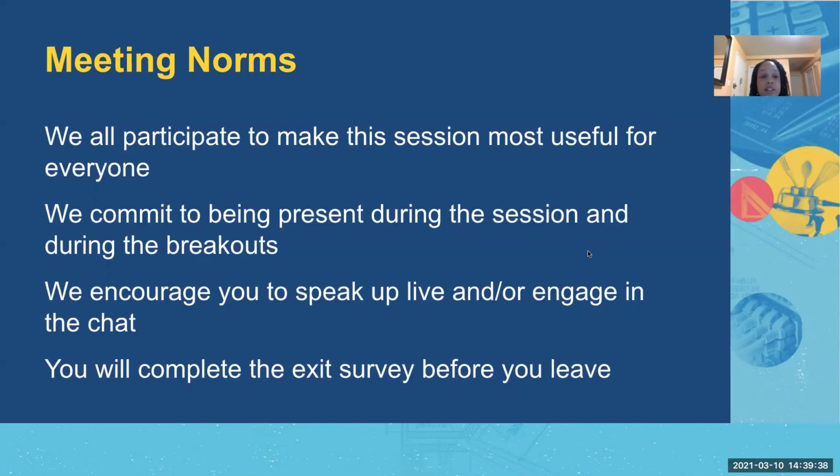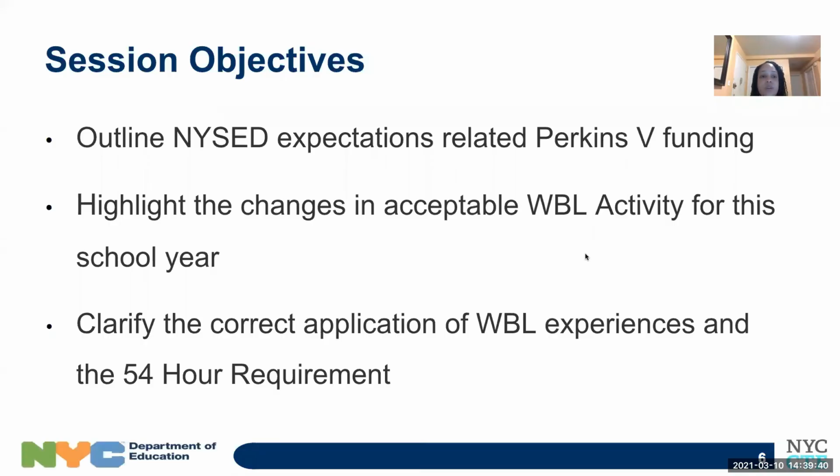So moving to the next slide. Just want to make sure that the objectives are clear for today. We want to outline the expectations from NYSED around the Perkins funding piece and why this actually impacts the information that we're providing today. We want to highlight the changes in acceptable work-based learning activity for this school year. As you know, there were many things that were made exceptions because of COVID, and we just want folks to be clear on those.